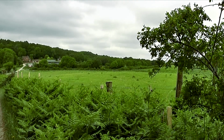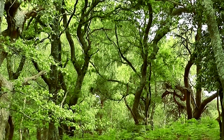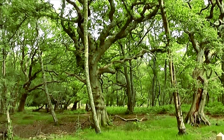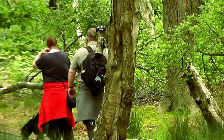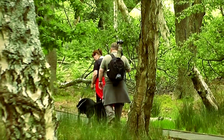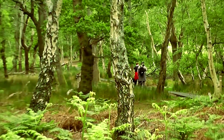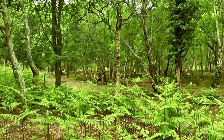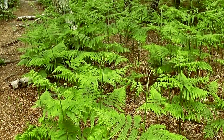There's a diversity of habitat here, from rolling pasture land to ancient woodland with these old gnarled trees, and on the other side of the reserve, not too far away, the woodland tends to be a little bit more lush, with still fairly old trees, but not quite so gnarled, and the woodland floor is carpeted with these beautiful ferns.